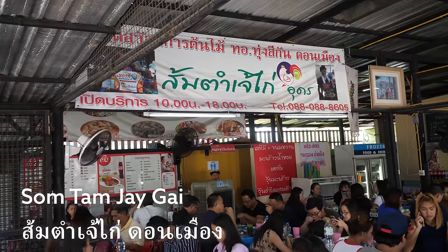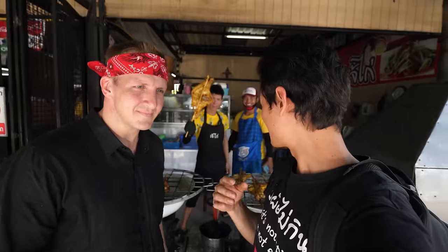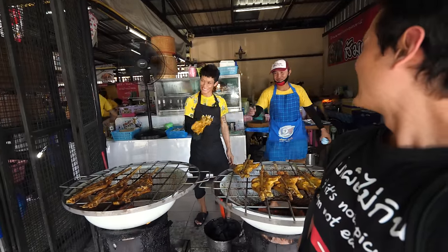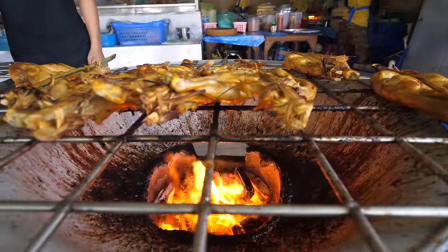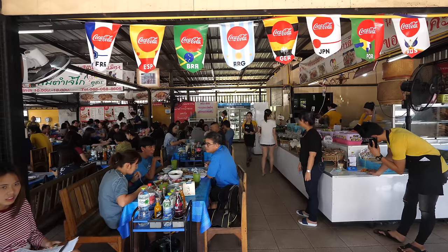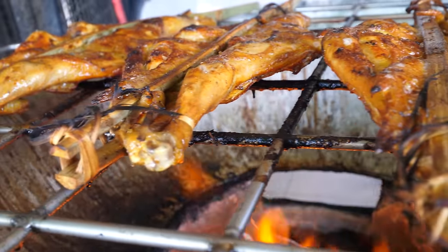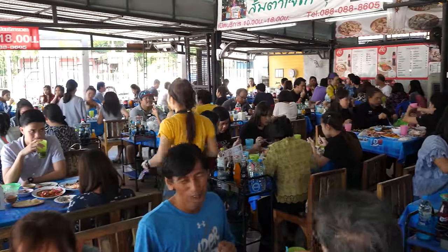The restaurant is called Somtam Jay Gai. Not only do they have green papaya salad, but they also have a type of grilled chicken, gai yang. It's a type of chicken from a certain region in Thailand. These are some of my favorite types of grilled chickens in Thailand because of their texture, because of their flavor, because of the unique way they're grilled. We come here right at the peak of lunch. The restaurant is packed.